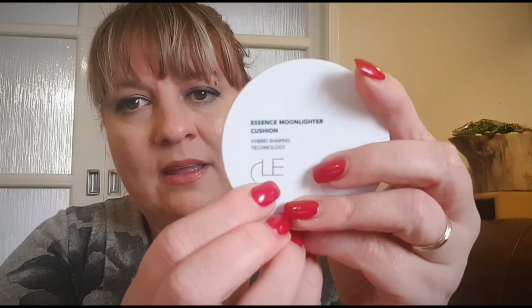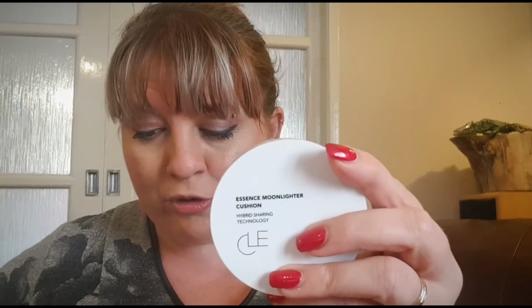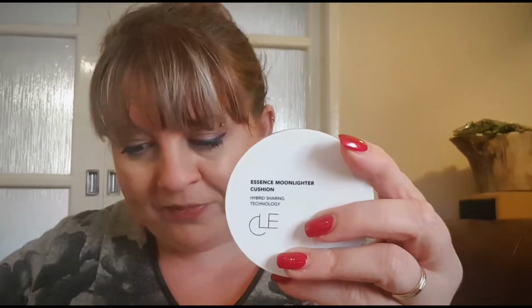So the first thing that I see here, and I do believe this was last month's sneak peek. I'm just looking at the information booklet here because it gives me the information. CLE Cosmetics. Essence Moonlighter Cushion in Apricot Tinge or Copper Rose. So it gives you the two colour shades here, and I chose the colour Apricot Tinge. I remember looking at it and thinking that the Apricot Tinge one just looked a little bit lighter. The Copper Rose just looked a little bit too dark, maybe for my skin tone. So this is a full size, and the RRP is £22.